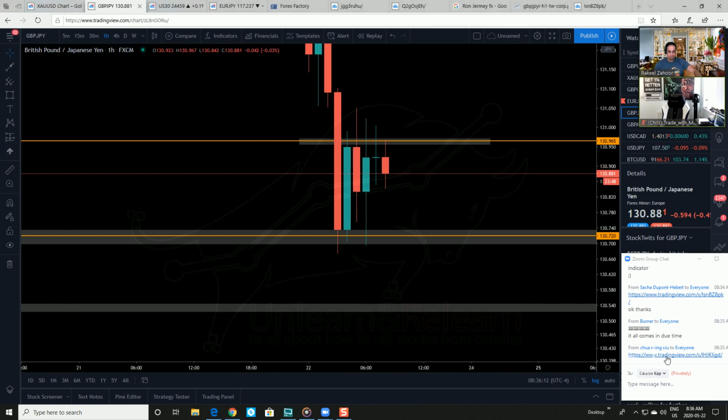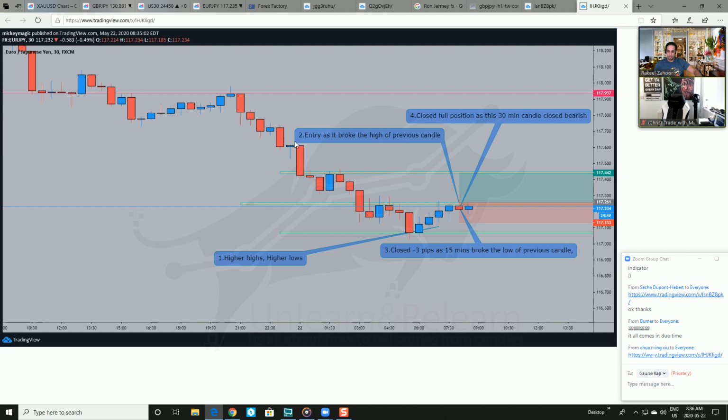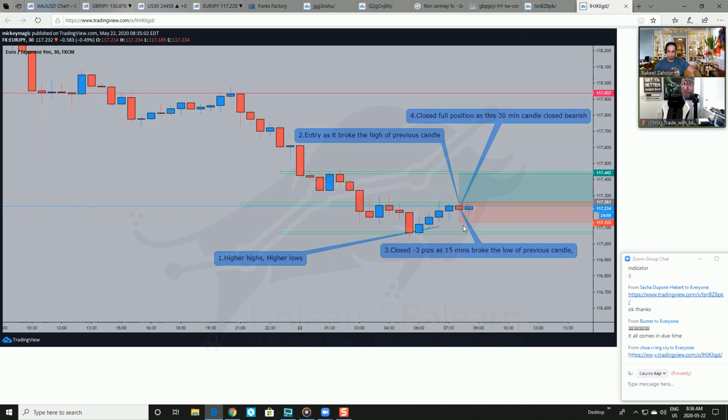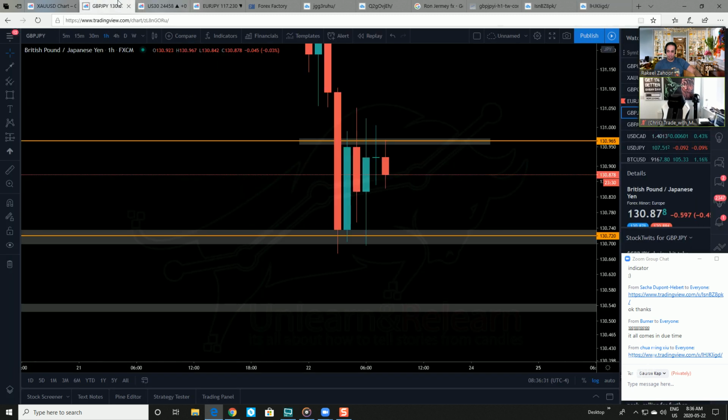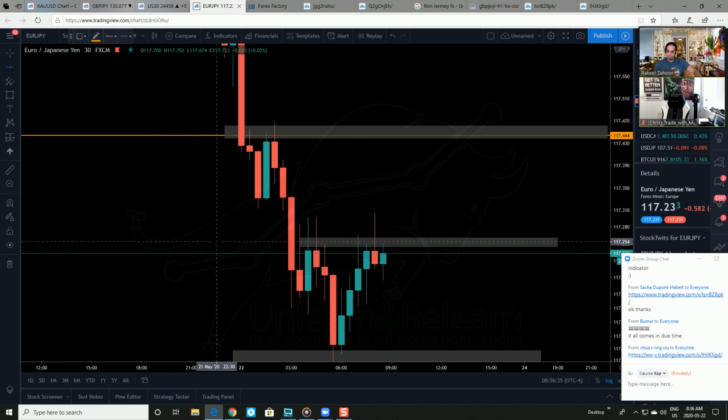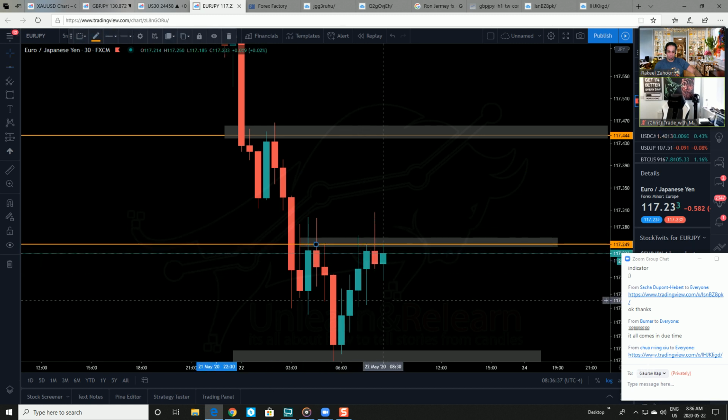Mr. Chua Ming has sent a chart here. Entry as it broke the high of the previous candle, USD/JPY. See, it's a Friday, you have to be careful. It broke the high, but it closed back inside. So when it closed below resistance, the buying idea is invalid, I think. See this resistance.